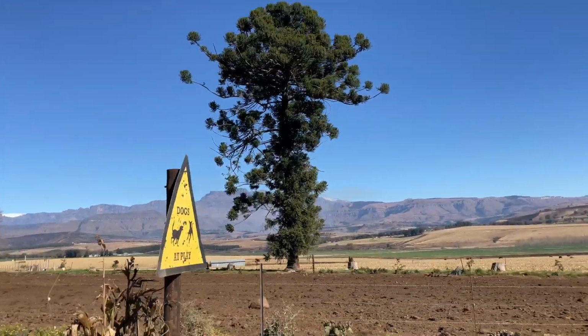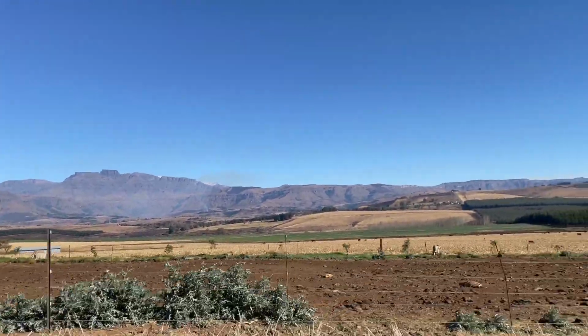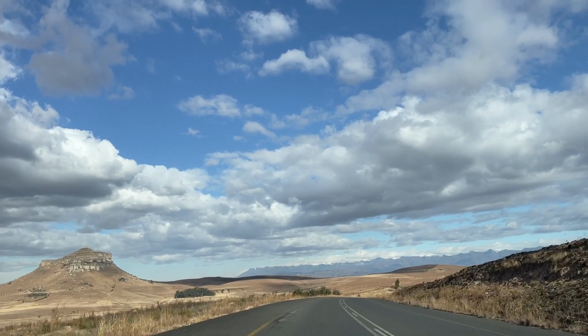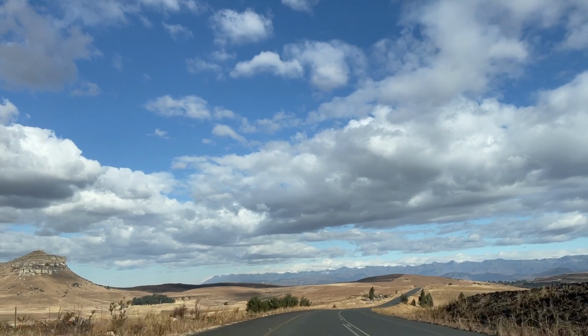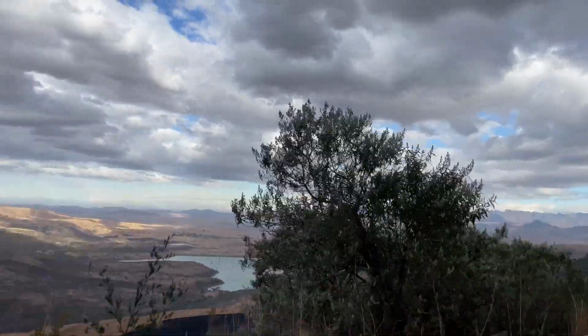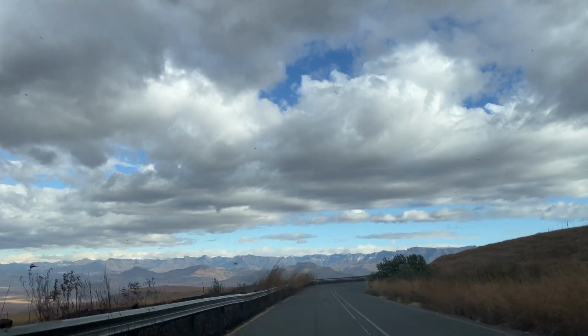Now, driving along the freeway, we can see the Drakensberg mountain range in the distance, and it's quite spectacular. And to think that this mountain range stretches 1,000 kilometers, it runs all the way from the Eastern Cape of South Africa to the northern reaches of the state of KwaZulu-Natal. It also runs through the country of Lesotho.